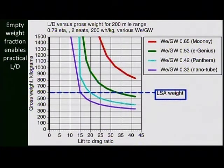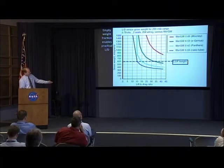Here's a graph that tells you what it means. The legend here shows the weight empty compared to gross weight, and the Mooney is 0.65 in that ratio. The E-Genius got it down with carbon fiber to 0.53. The Pipistrel Panthera got it down to 0.42. Well, with the NASA Glenn nanofibers, we're going to get down to this.